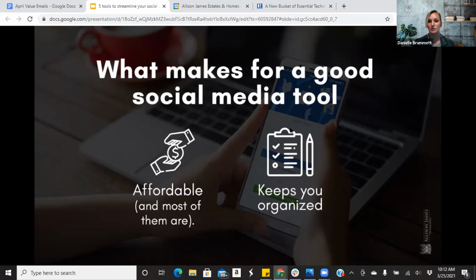Another great thing about these tools is that they keep you organized. So a tool that helps you see all of your content in one place, you can look at a calendar view usually, or it keeps all of your platforms, whether it's Facebook, Instagram, LinkedIn, whatever you're using, all in one place. It allows you to be more efficient with your engagement, with your messaging back and forth with other clients or other agents. And so those are things to look for when you're looking for a social media tool.